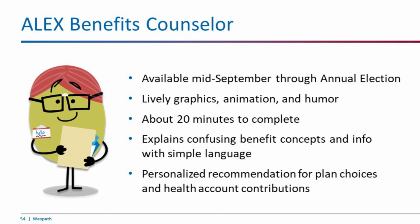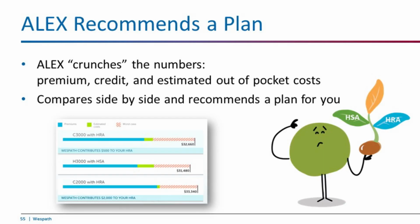And it does provide you a recommendation, but it's not something you have to live with just because they recommend it. It's just using the various algorithms of what they provide through this Alex tool to help guide you. But it's not something you have to live with if you're sitting there going, oh, I'm not feeling comfortable. It is your decision when you do your enrollment.